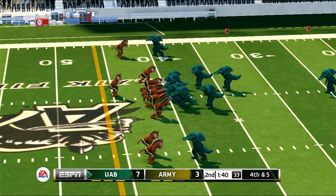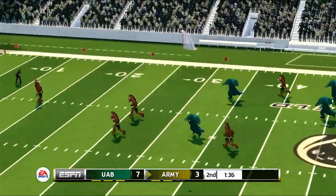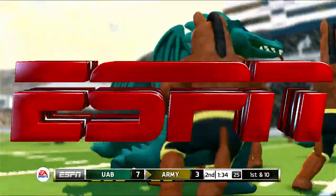Solid, consistent play you look for in your defense. Let's see if the offense can follow it up. And this one is a beauty. And it goes into the end zone, down for a touchback.